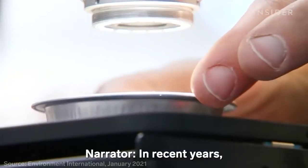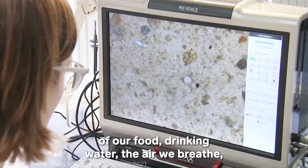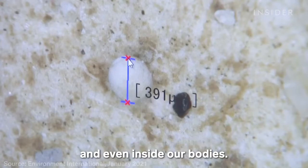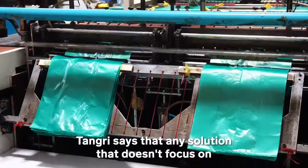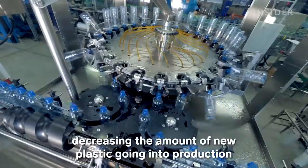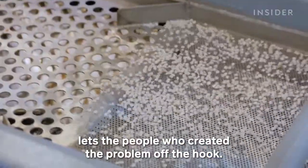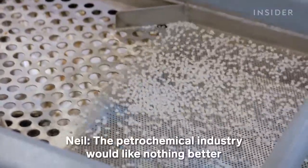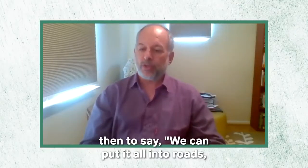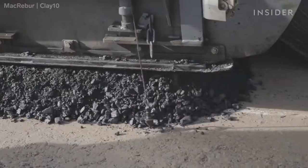In recent years, researchers have found microplastics in nearly every sample of our food, drinking water, the air we breathe, and even inside our bodies. Tangri says that any solution that doesn't focus on decreasing the amount of new plastic going into production lets the people who created the problem off the hook. The petrochemical industry would like nothing better than to say we can put it all into roads or we can do something else with it.